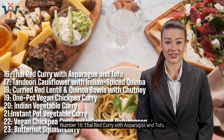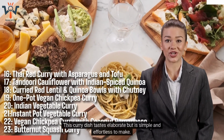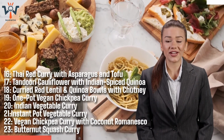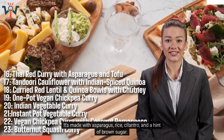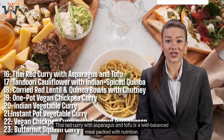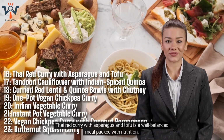Number 16. Thai red curry with asparagus and tofu. This curry dish tastes elaborate but is simple and effortless to make. It's made with asparagus, rice, cilantro, and a hint of brown sugar. Thai red curry with asparagus and tofu is a well-balanced meal packed with nutrition.